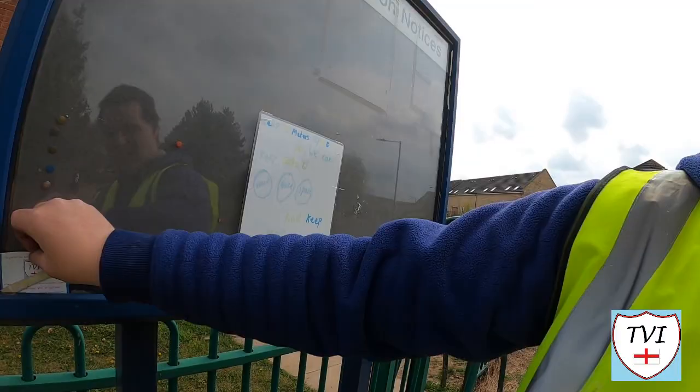So it's not actually a parish notice board. This is the Brodsworth Pavilion notice board, but it's the best I can do. I haven't actually seen a parish notice board here. So this is where one of these is gonna have to go. Right there in the corner.